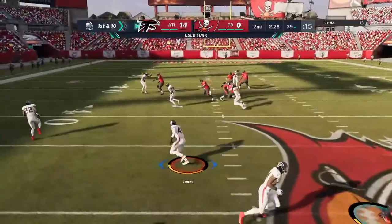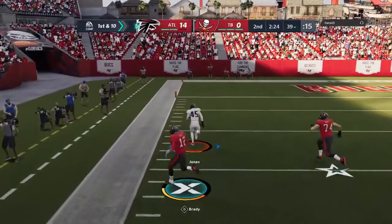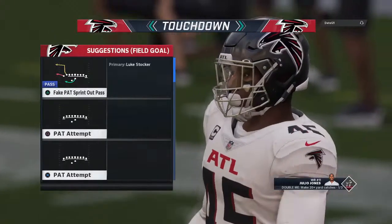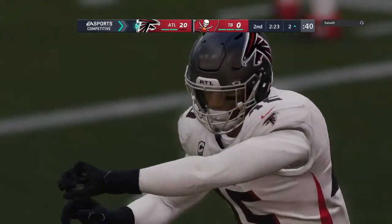And Brady going to be intercepted a third time. Picked up by Deion Jones, the linebacker. There he goes, left side. And he takes this one back into the end zone, and the Falcon defense has a touchdown.